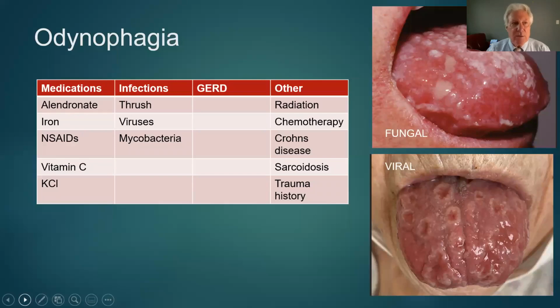So the sore mouth, or odynophagia, can come from a variety of reasons. Medications, and here are some of the culprits here, including nonsteroidal anti-inflammatories and aspirin, which can cause ulcerations. Infections, such as fungus infections from Candida, which you can see on the right-hand side. Probably not such a good picture to have before dinner time here, but this can happen, and we see this clinically.